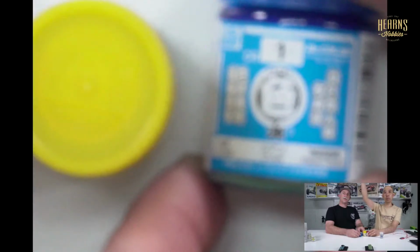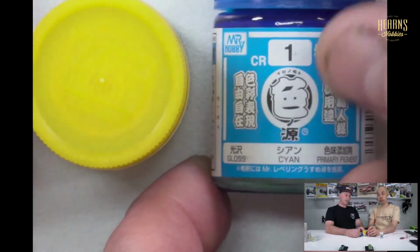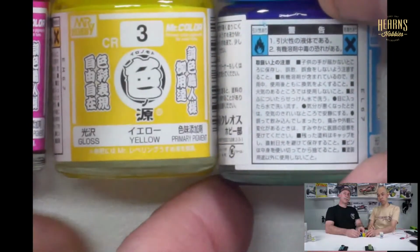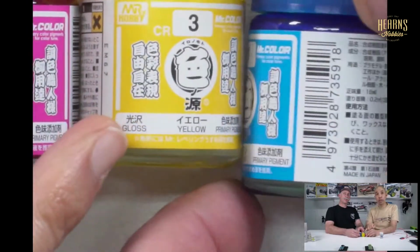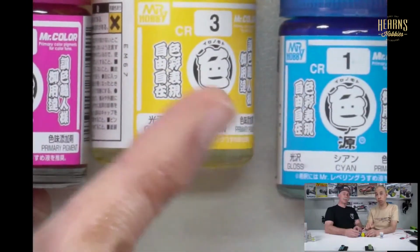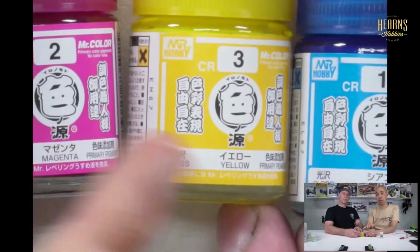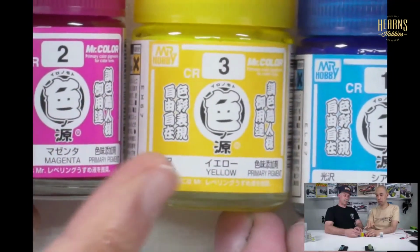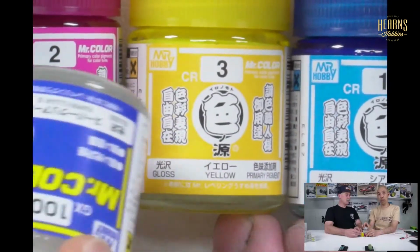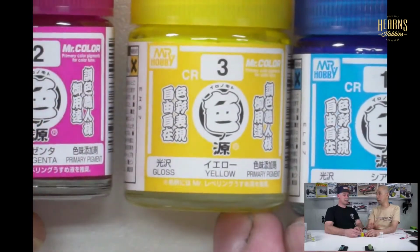All right, so these are pigments, and these are also by Mr. Hobby. They're also lacquers. What we've got here is cyan, magenta, and yellow, and they're in these particular tones because they're your standard tones that you probably see in a color printer. The idea is these are your primary pigments that you can mix and create your own colors. Now they're transparent. You can't actually use them as a paint as is. You mix them into a clear, such as that one, or even the UV cuts, and you can create a translucent color, a clear color.